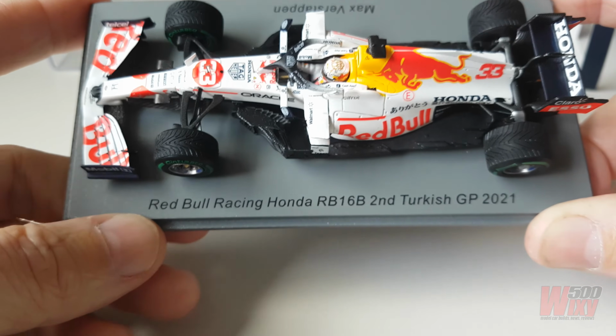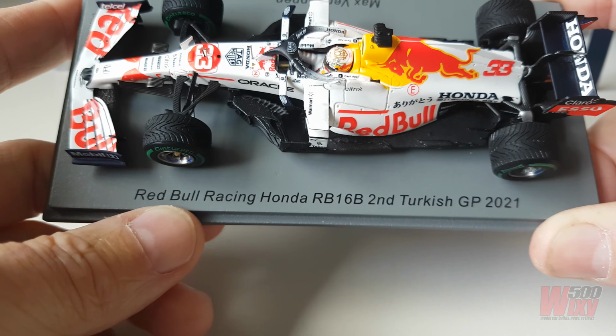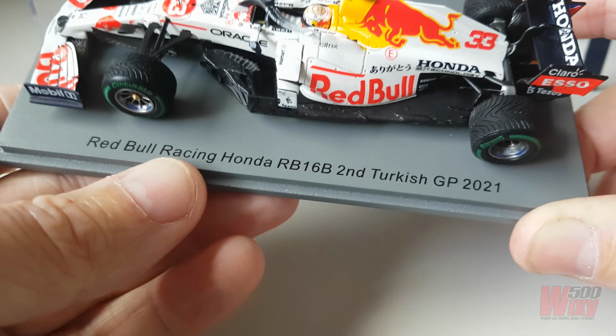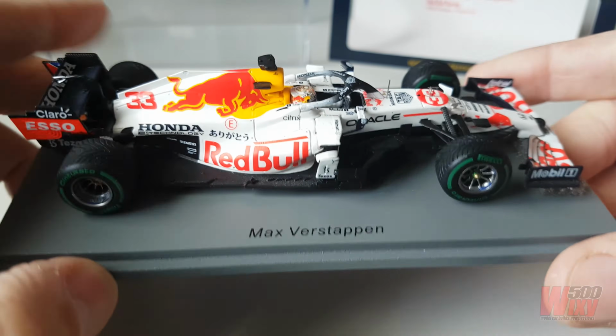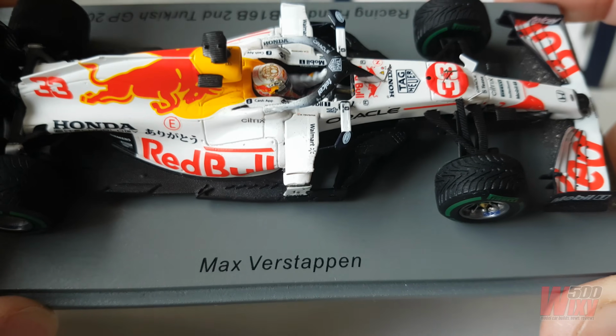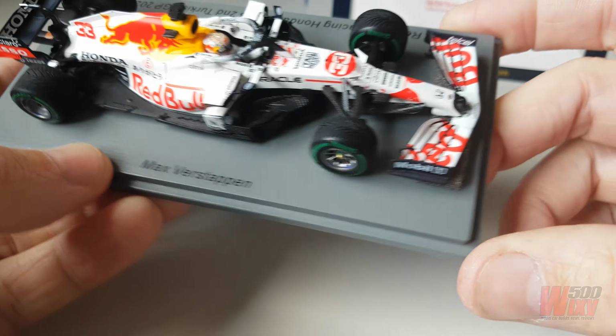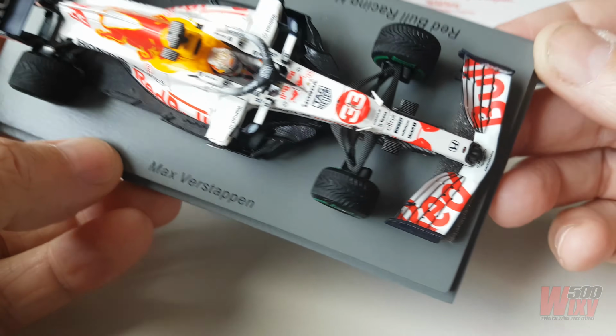Great thing about Spark models is they include information about the cars, so Red Bull Racing Honda RB16B, second place in the Turkish Grand Prix of 2021, and they also include the driver Max Verstappen in this particular case. Now, the car's satin finish is represented very well in the model.